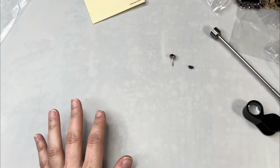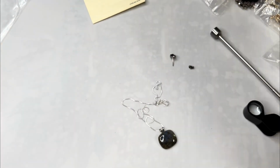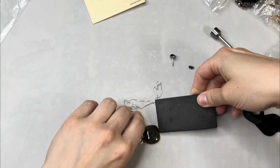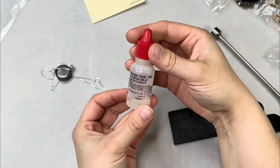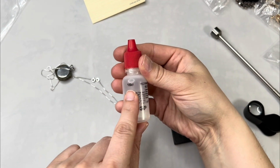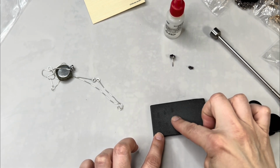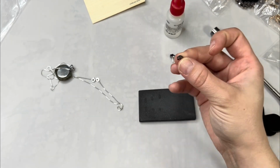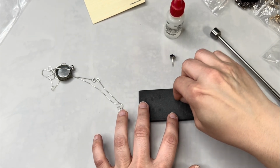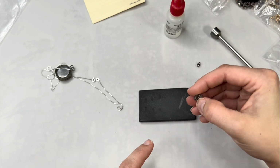Where did it go? It was this one. It was just the chain though. So let me grab my stone here. I use an 18 karat gold acid solution. If it is sterling, it will actually turn a bright, brilliant blue on the stone. So first I'm going to take the butterfly backing from the earrings, give that a good scratch. And then I'm also going to do the post itself.